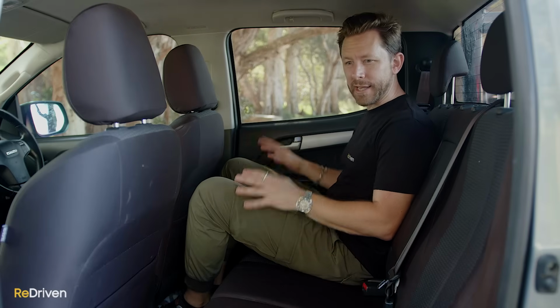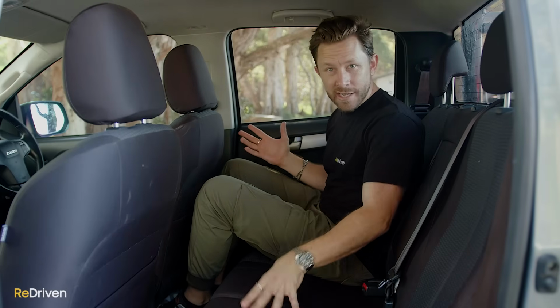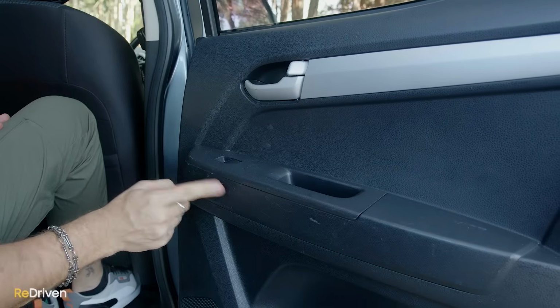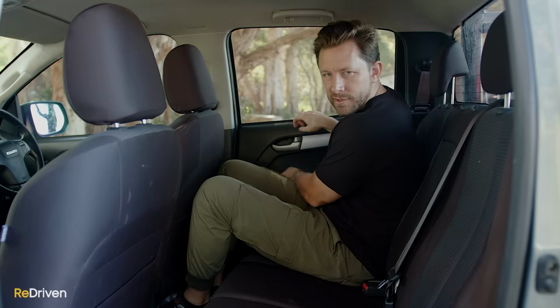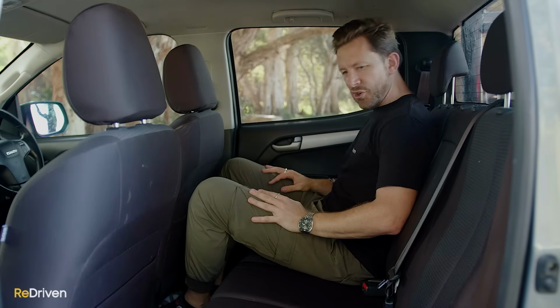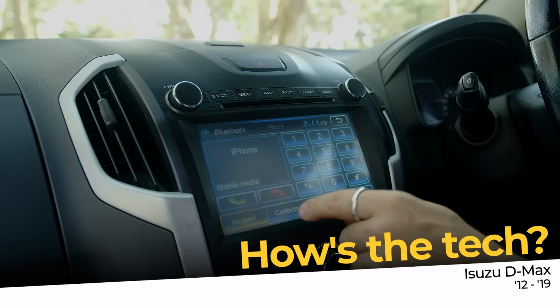As far as wear and tear goes, again, this is this guy's everyday car, and you'd never tell back here. This does get used, but the wear and tear is excellent. The seats feel fantastic. There is a bit of scratching on the door cards here, and everything's hard and scratchy as you'd expect. There's not a lot of squidge, but it's good. It's a ute. It's good.